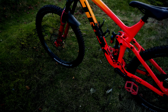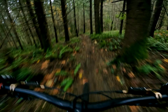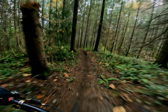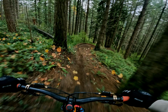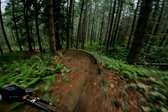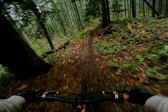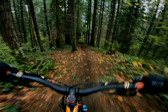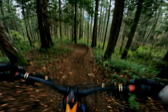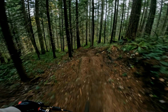But where this really shines is on the steeps. I took this to Mount Prevost last week, which I'll have a video coming out about soon. I rode it with some friends, compared to the week before where I rode my 27.5 setup. And oh my goodness, it was ridiculous. Mount Prevost, if you don't know, is a DH training ground for some of the World Cup riders.